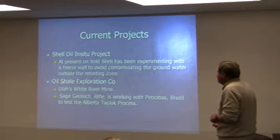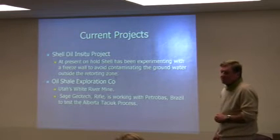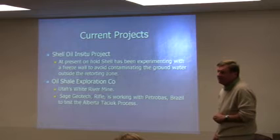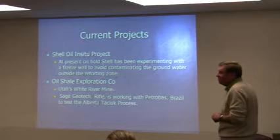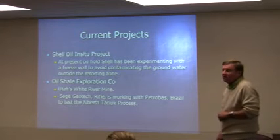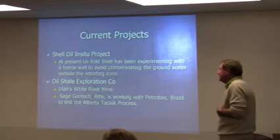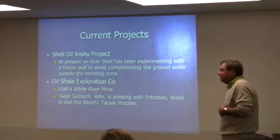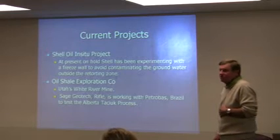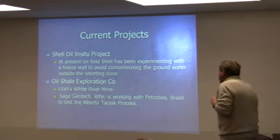The Oil Shale Exploration Company is another project that was going, that's just recently been bought over by Estonia, the country of Estonia. They've moved into Utah, and they're going to run above ground retorts out on, I think it's the old Utah B site, and they hope to get a process going up there, producing 57,000 barrels a day of shale oil.